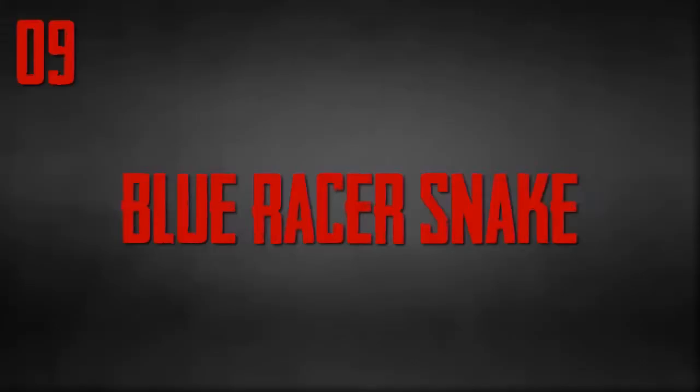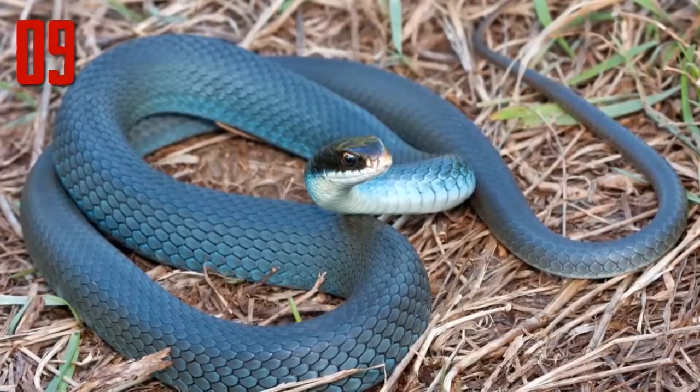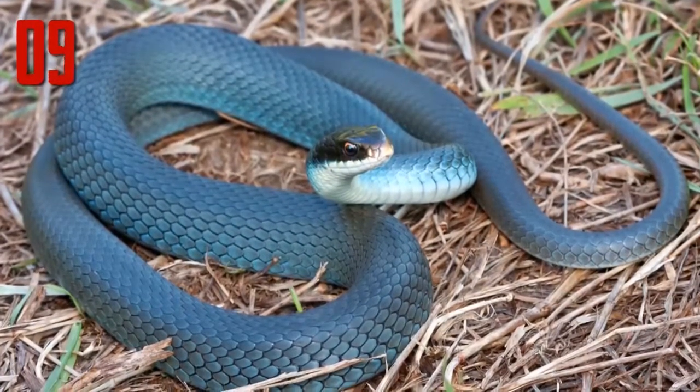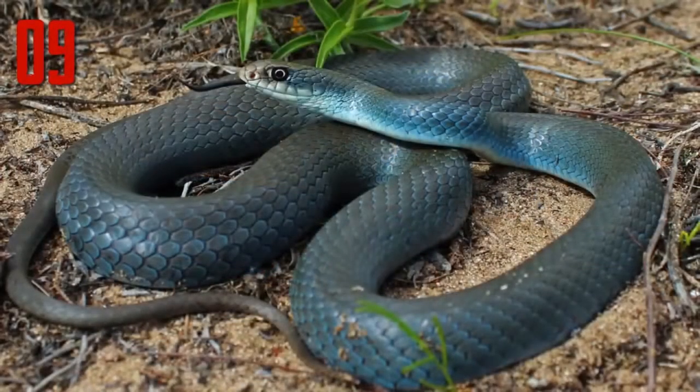Number 9, Blue Racer Snake. This beauty is a pretty rare photograph of a blue racer snake. I say rare because it's not often you get such a brilliant blue reflecting from the scales, as often they seem more gray in color.